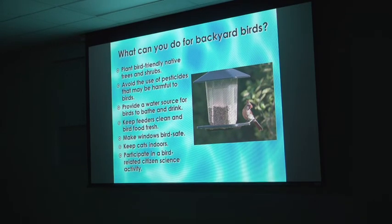So make windows bird safe. Keep cats indoors. Outdoor cats kill millions of birds every year.